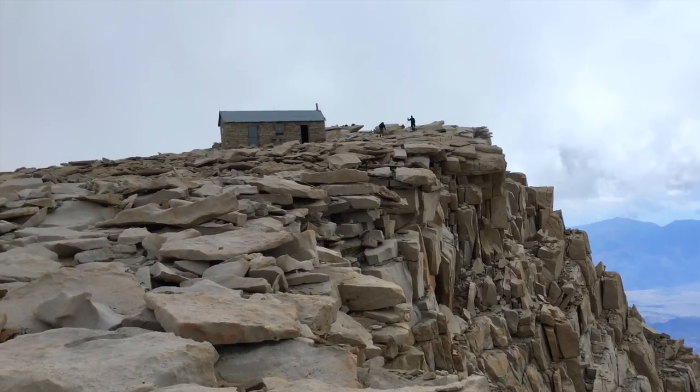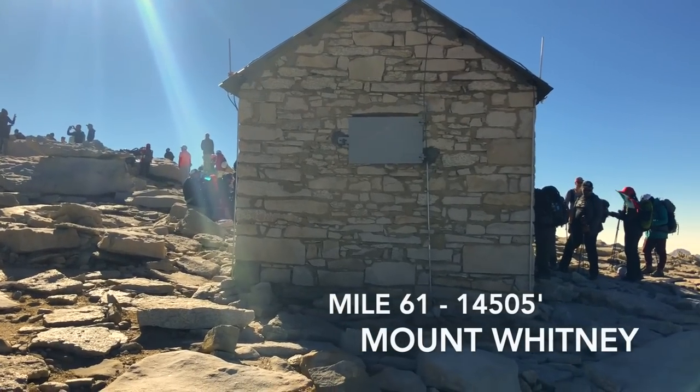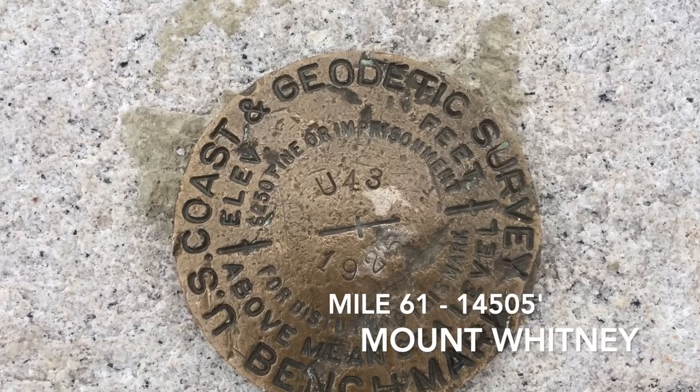Mount Whitney is the tallest mountain in the lower 48. It stands at 14,505 feet.